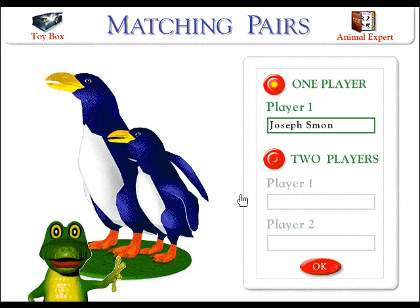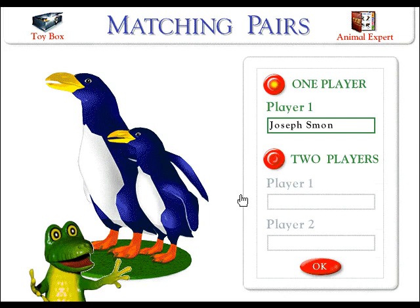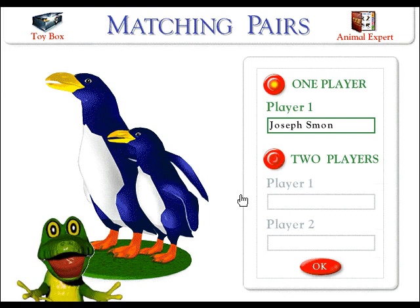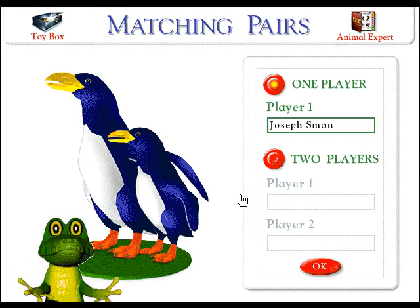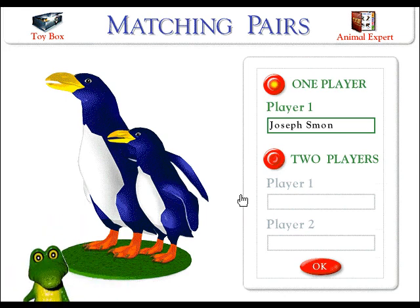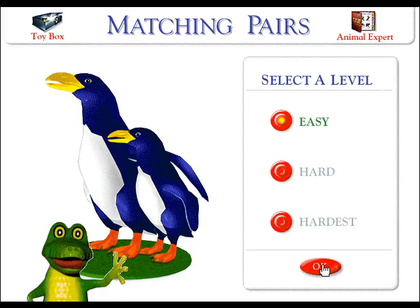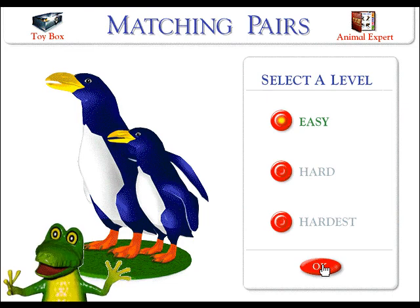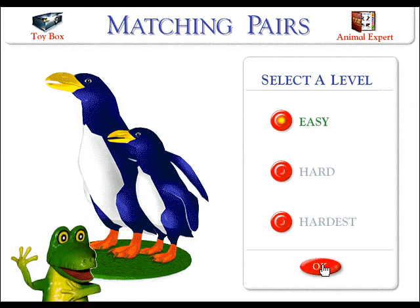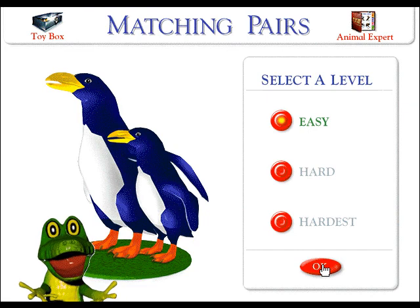If you are playing on your own, just press OK. If you want to play against a friend, press the Two Players button. Type your friend's name into the box and then press OK. Pick the level you want to play by clicking on the button next to your choice. Then press the OK button. You can play easy, hard, or hardest.